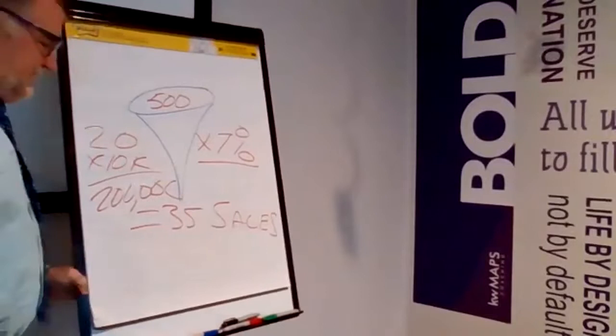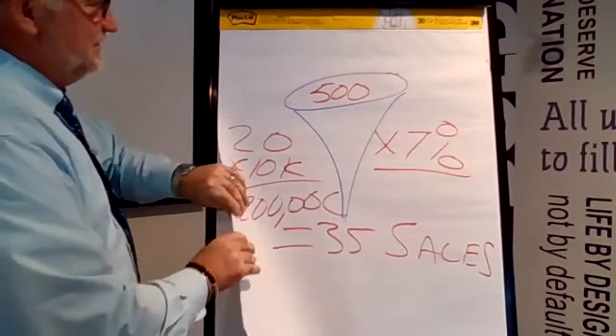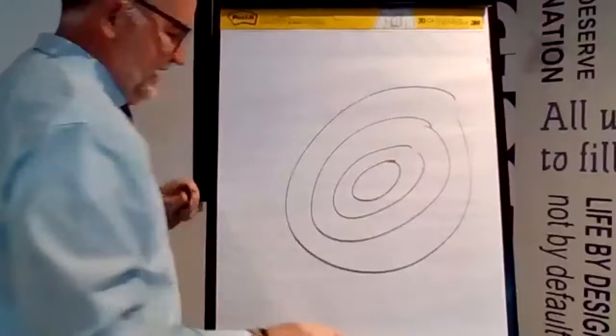We're going to pick up where we left off yesterday. Build a database. Feed it every day. Communicate with your database in a systematic way. Service all the leads that come your way.